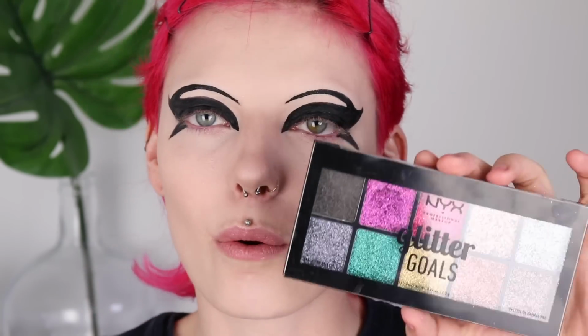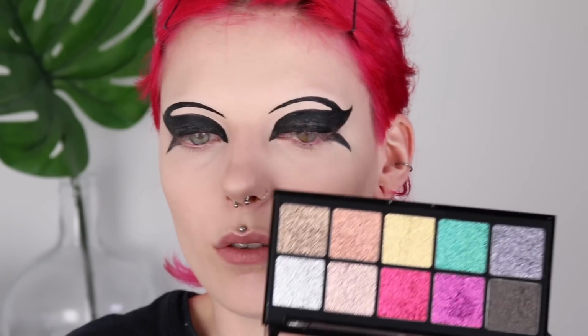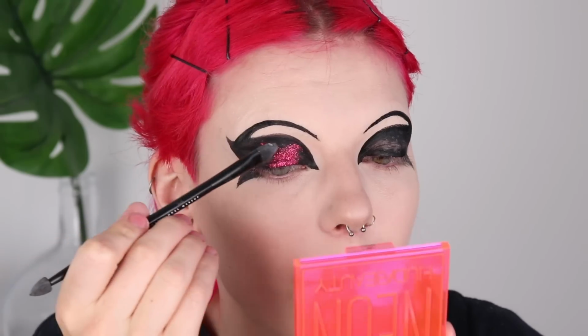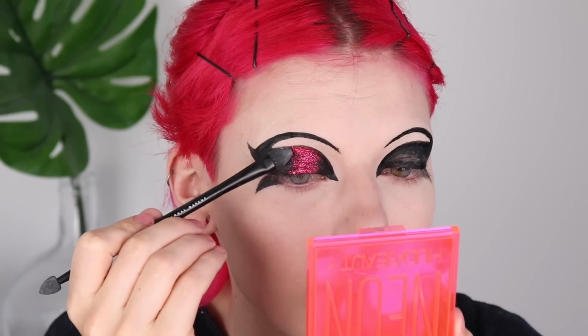So I got my NYX Cosmetics Glitter Goals palette. Look how pretty! Oh my god! I'm definitely gonna be using this color because it is the exact same shade as my hair, and this color as well, I think. Woohoo! And the black base underneath it is just going to make this glitter look absolutely stunning. And then I'm going to take the purple shade, which is number 2, and put that in the outer part.